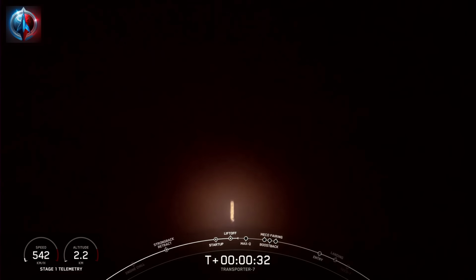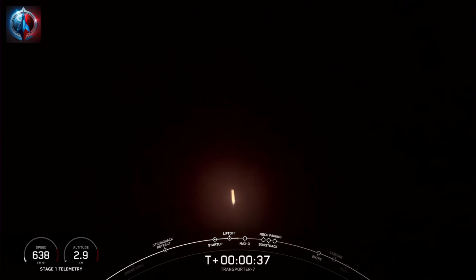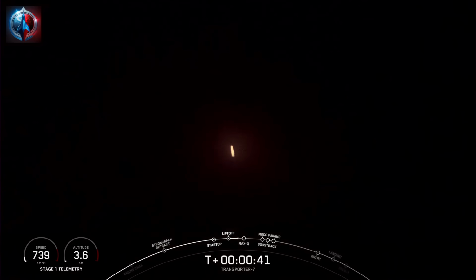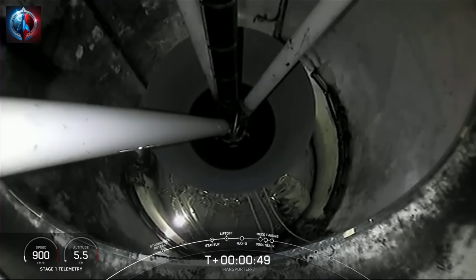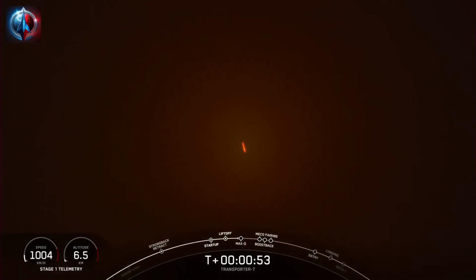Plus 30 seconds into flight, and Falcon 9 has cleared the tower at Space Launch Complex 4 East. We're currently throttling down the engines in preparation for max Q. Max Q is the maximum aerodynamic pressure the vehicle will see on ascent. That's the largest structural load on the vehicle. Falcon 9 is supersonic. Good callouts there, and we are coming up on max Q in just a few seconds from now.